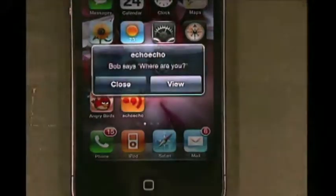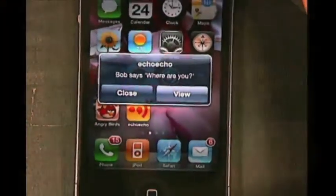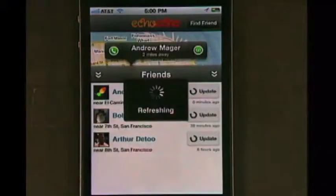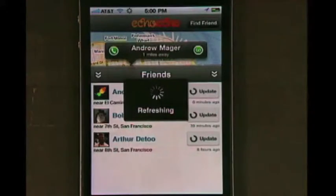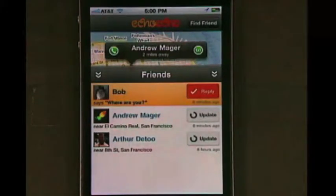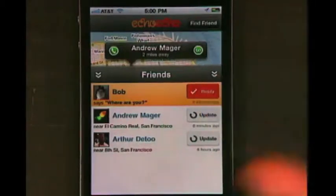So this is Alice's phone. And on Alice's phone, as you can see, it says, Bob says, where are you? Okay, so that's very nice and straightforward. Hit the view button. A couple of seconds later, which the Wi-Fi is working very well today, we see a question from Bob. Bob says, where are you? Well, what do we want to do with that? Well, how about we click reply?